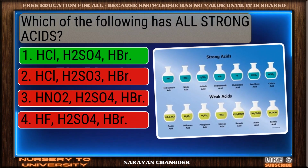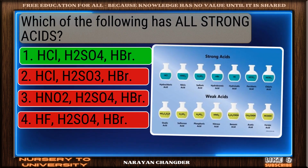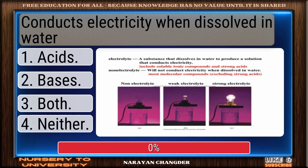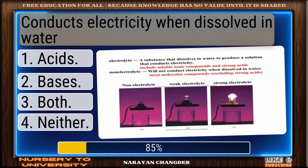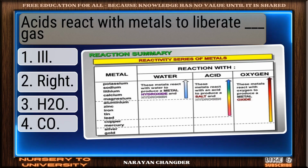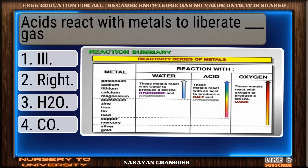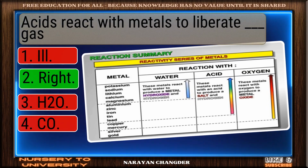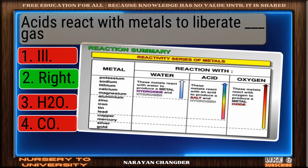Well done. HCl, H2SO4 is the right choice. Conducts electricity when dissolved in water. On track. Both is the correct answer. Acids react with metals to liberate dash gas. Bravo! Hydrogen is the answer.